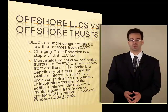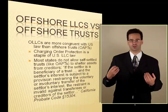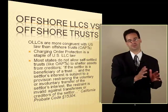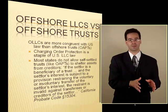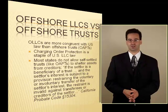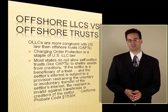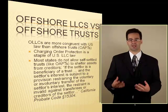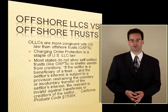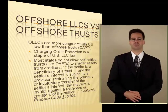Compare that with offshore trusts, where most states do not allow self-settled trusts. A self-settled trust is where you put assets in the trust, but you still benefit from those assets. You're both the person that funds a trust, called a grantor or settlor, but you continue to benefit from those same assets. And there's a statute there from the California Probate Code that basically says if you do that, creditors can get assets in the trust. So in the United States, no asset protection for self-settled trusts, but offshore trusts are self-settled. So it's somewhat in conflict with U.S. law, although it's offshore and outside of the judge's jurisdiction.